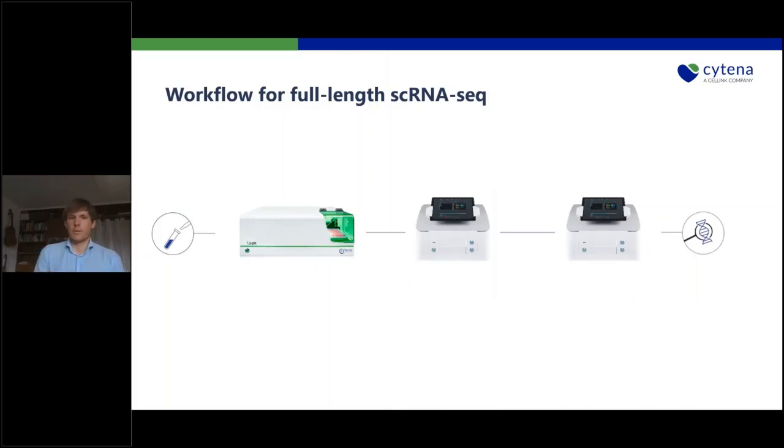Here's an overview of how we set up the workflow. For the validation study I will present to you today, we used a HEK cell line. The cells were diluted to 0.8 million cells per milliliter prior to cell isolation, and then they were isolated with the F-site into 384 well plates pre-filled with 1 microliter of lysis buffer.